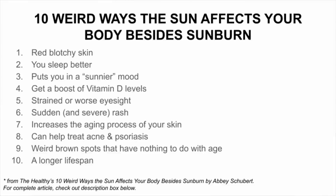I came across this list in my research from Abby Schubert, who sums up the positives and negatives of sun exposure pretty well. As you can see, the negatives include things like sun damage on your skin, hurting your eyesight, and the one we all dread the most, helping the aging process of our skin. Yeah, we don't need that. However, there are positives that we can enjoy as long as we are keeping our skin protected and it's in a limited amount.